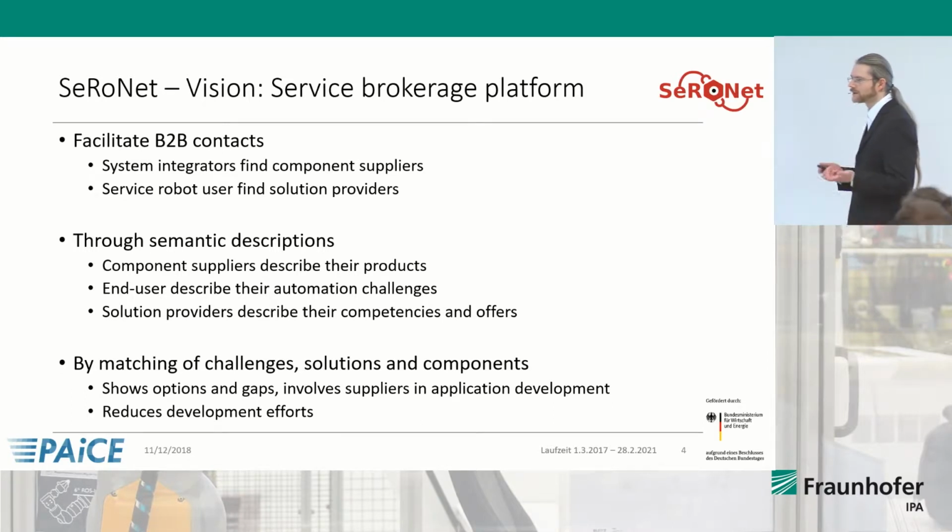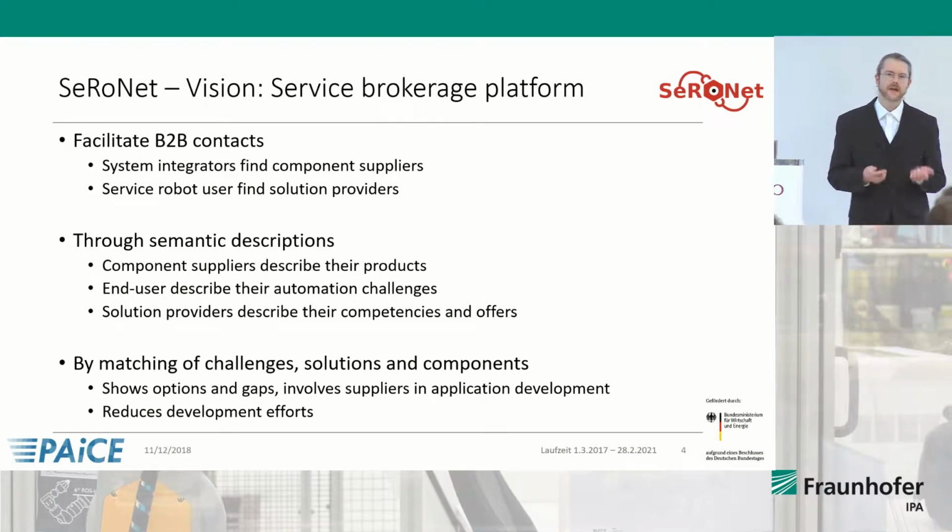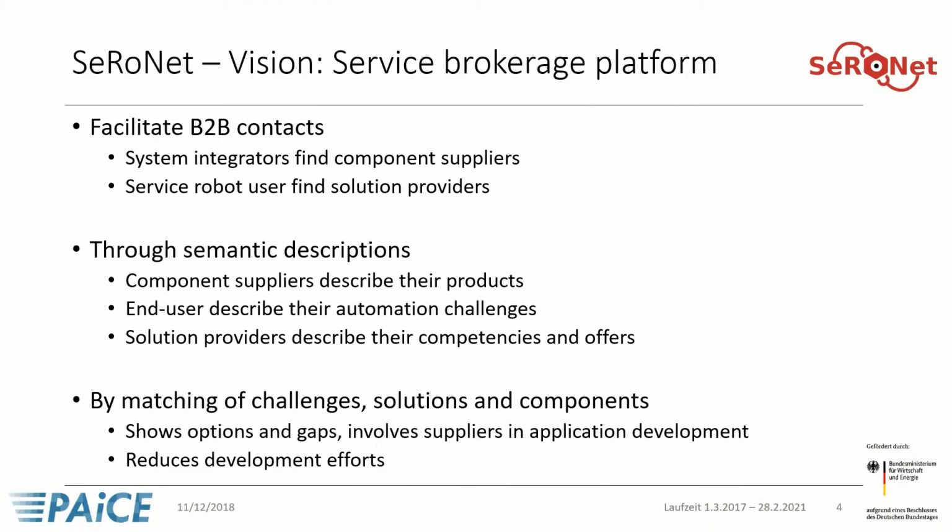So what we have as a vision is to establish a brokerage platform, and we mean a web platform here, which you can then use to facilitate business-to-business contact. So we are in the industrial part of it. It's about companies getting in touch with each other by describing the systems, the problems, and the efforts the different companies have, and then making a kind of matching between challenges and solutions.